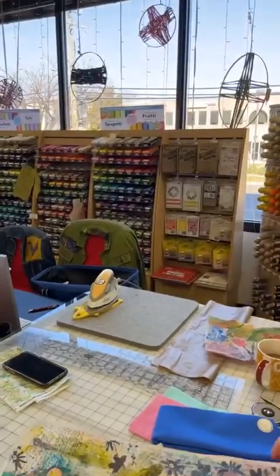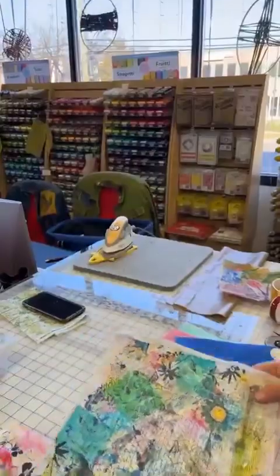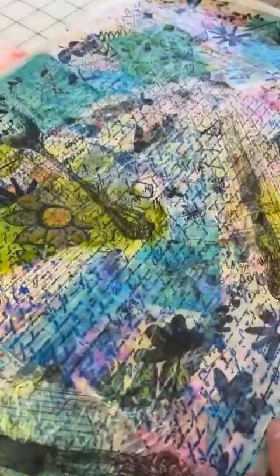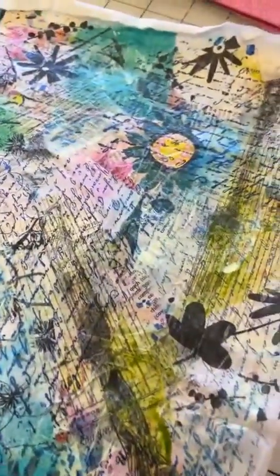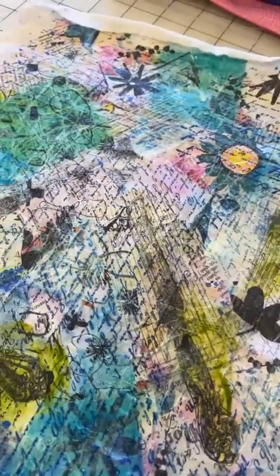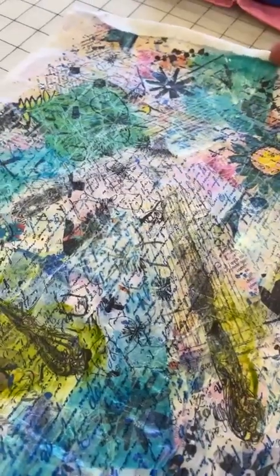All right, this is another piece that I really, really liked. I used a lot of paint, and I used a stamp with words. This was a napkin, this was tissue paper, but the stamping and the paint does add another layer. So the stamping I would do after it's dry, and it will work fine.